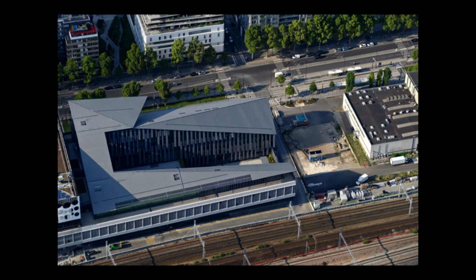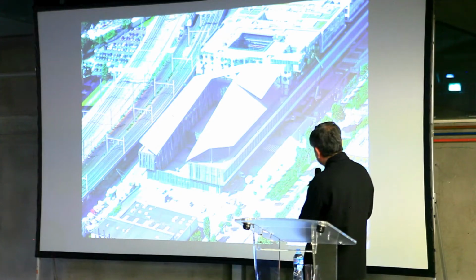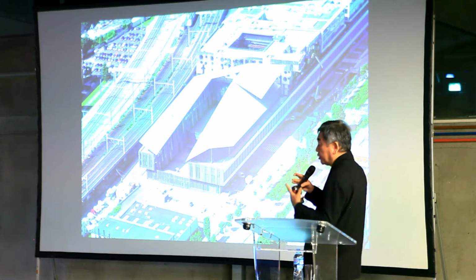And the French architects add a concrete box and steel box on the existing building, but my idea is to add a soft roof on the existing box. Box plus origami is my idea. The origami is folding papers, you know.